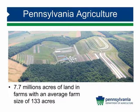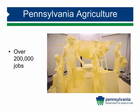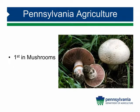Pennsylvania is home to 7.7 million acres of land and farms, with the average farm size of 133 acres. The Commonwealth boasts 57,900 farms, 97% of which are family-owned. There are over 200,000 jobs in the agricultural and food industry in Pennsylvania. Pennsylvania leads the way in production of many items.